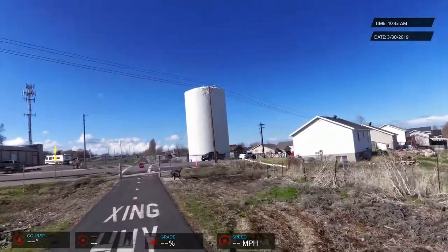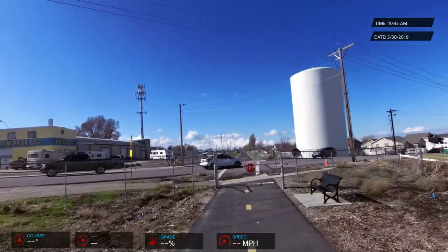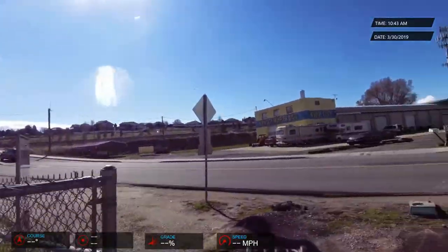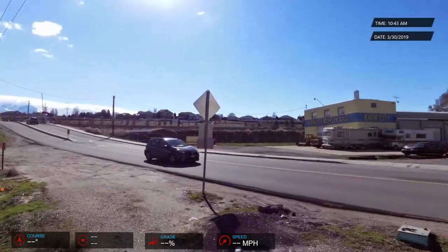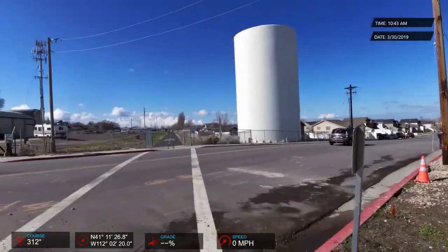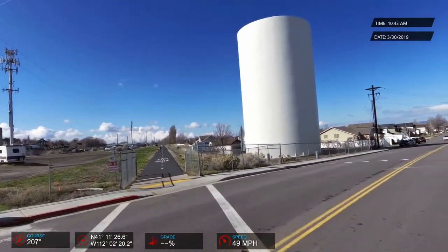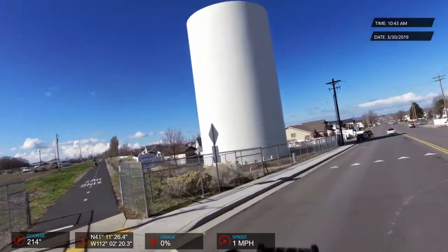Okay, here we are coming up to the rail trail crossing at 4000 South. And this whole area could really use a lot more infrastructure to help people to make it around. We'll listen to this next clip.